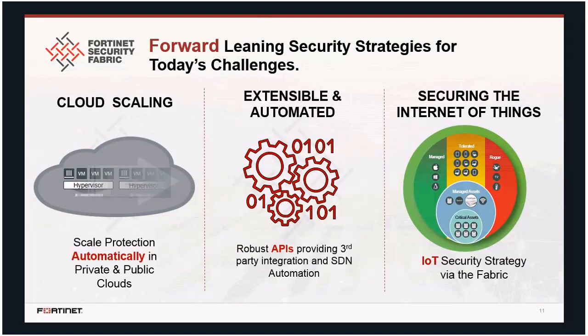Now, where are we going? Well, we have forward-leading security strategies for today's challenges, but we're also looking at putting things in motion for the sake of cloud scaling. Simply looking to scale protection automatically in private and public cloud infrastructures, but also looking to make things more extensible and automated through our robust APIs for that third-party integration.